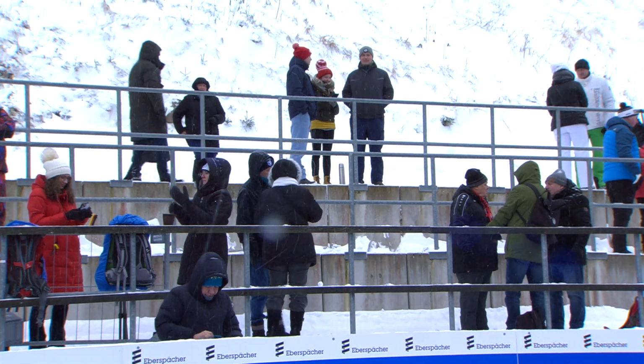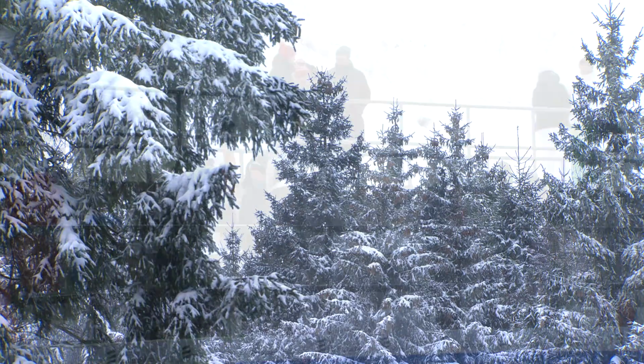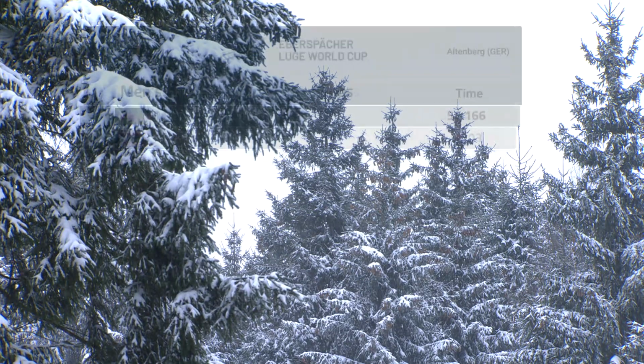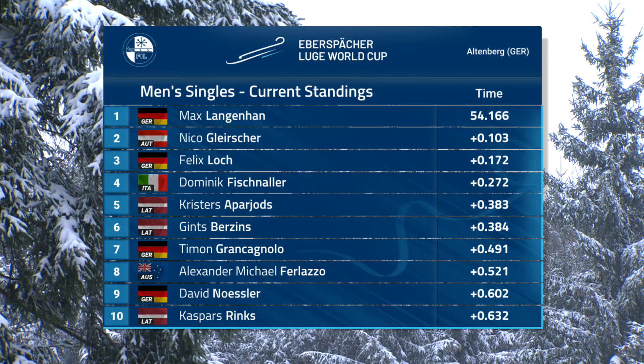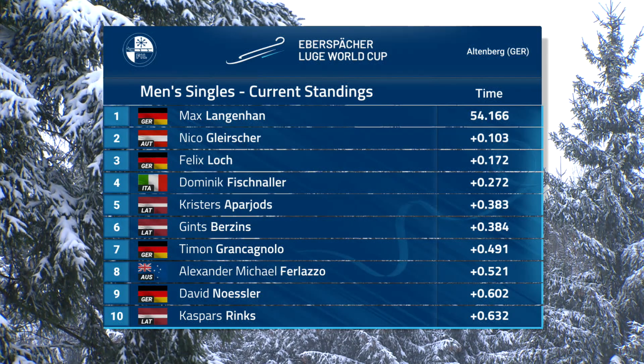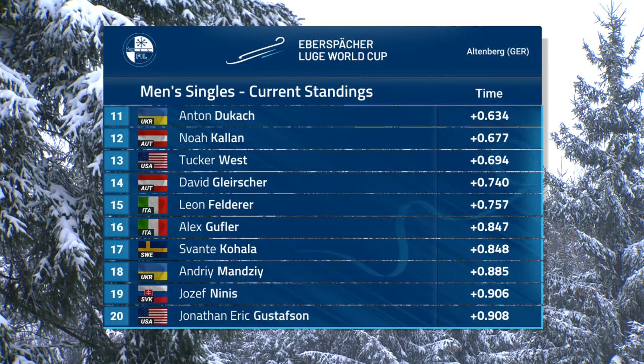Well, Max Langenhahn is the 2-time defending World Cup champion. He currently sits in 2nd in the World Cup standings this year, but sits in 1st, a 1/10 of a second up on the World Cup leader, Nico Gleische. Lock in 3rd, Dominic Fischnaller looking to break onto the podium for the first time this season.